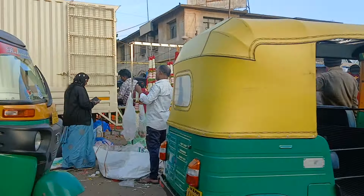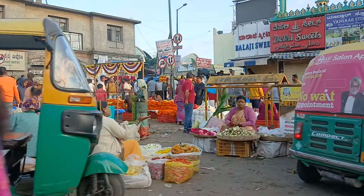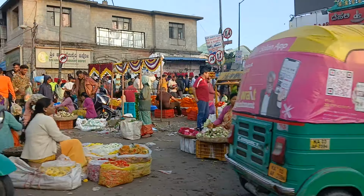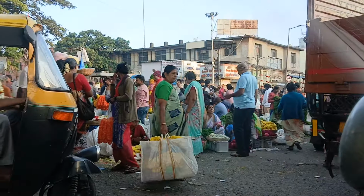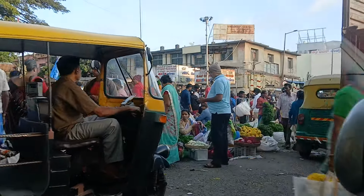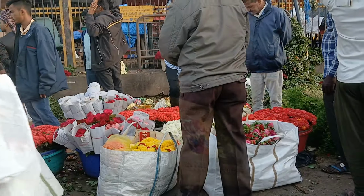While the rest of the city is quiet and peaceful early morning, the market is absolute madness with people and vehicles and all of that. You can see hundreds of vendors selling loose puja flowers, garlands, tulsi garlands, torans, and everything that's got to do with flowers and flower decoration.